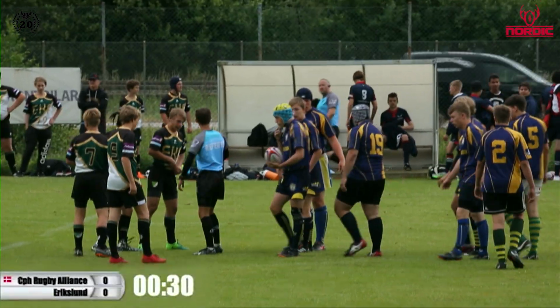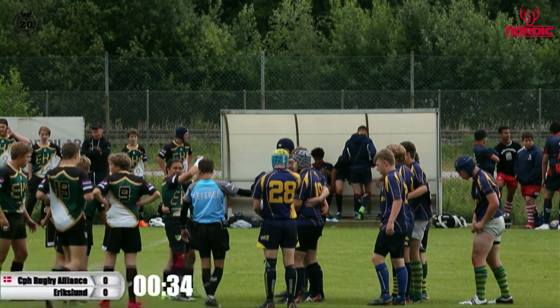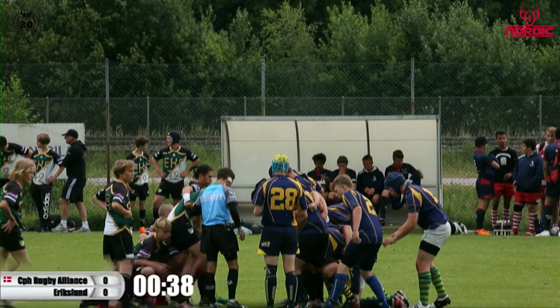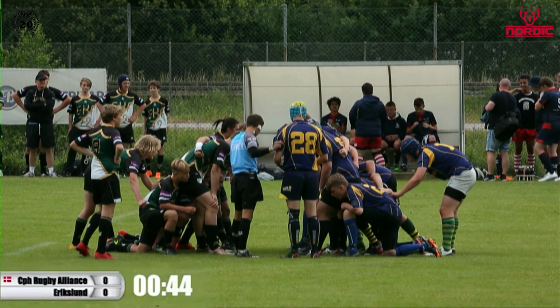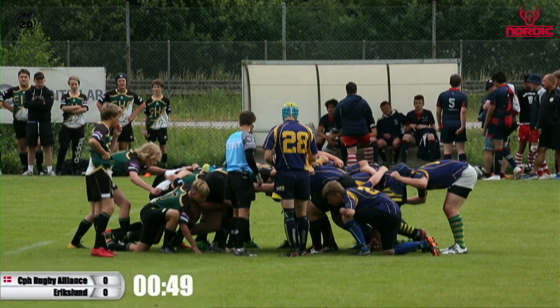So the tournament this year has been really successful. We had 55 teams in the Viking Cup. It's a youth tournament played in Partille, Sweden, hosted by Spartacus RUFC. And you're watching the final, boys 16, and this is the first scrum.